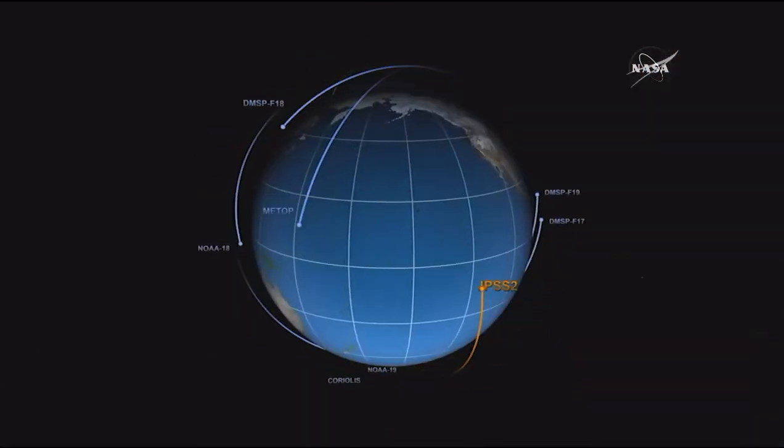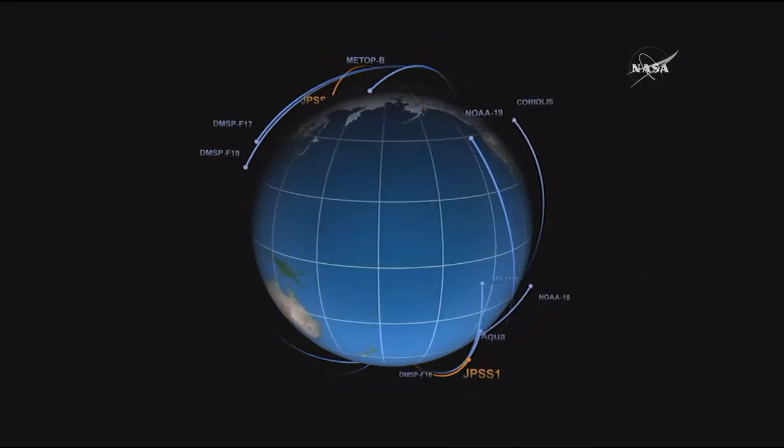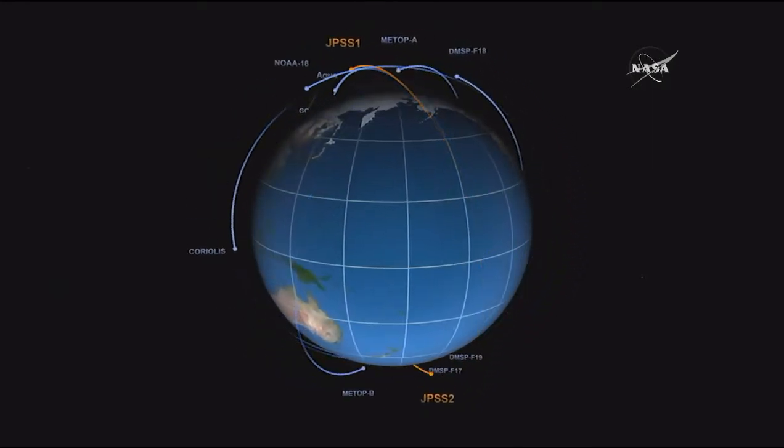Absolutely. So when you think of satellites, each satellite has a design life. It can only last so many years. Some satellites are luckier than others, right? Some will last for 20 years, even though they're designed for 5 years. But this information is so critical to the nation that you can't take those chances. So we have a series of satellites from JPSS-1 through JPSS-4 that will maintain continuity of these critical observations well into the late 2030s.